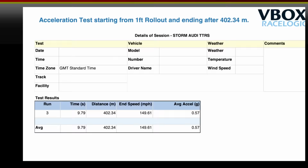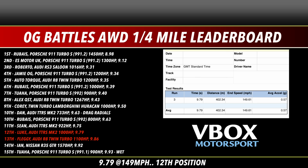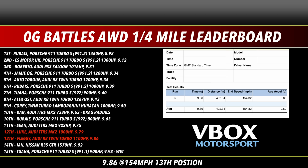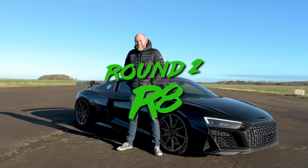Then taking a look over at the fastest quarter mile times achieved during the runs, surprisingly, once again, the TTRS comes out on top, just running marginally faster than the R8 with a rapid time of 9.79 seconds at a speed of 149 miles per hour and drops into 12th position on the board. The R8 runs an ultra close time of 9.86 seconds but with a higher trap speed of 154 miles per hour and drops in right behind the TTRS in 13th position on the leaderboard. And remember, it's the first across the line, not the fastest time. And round two goes to Jason and the twin turbo R8.